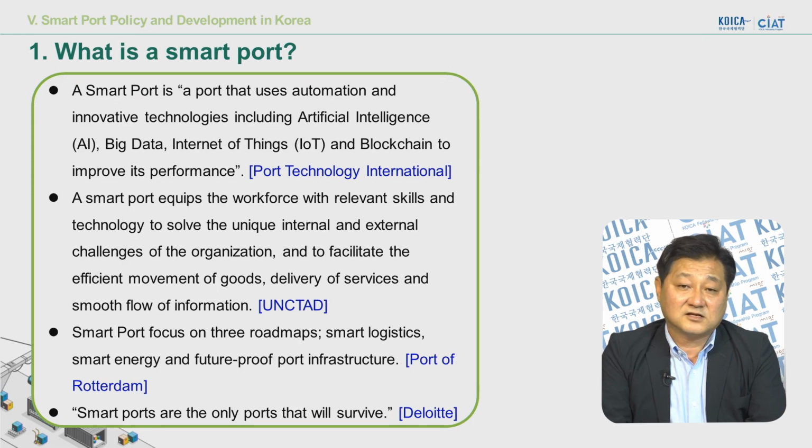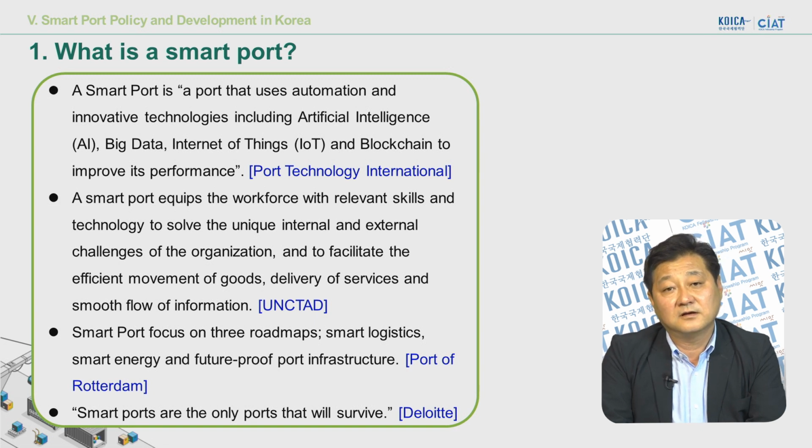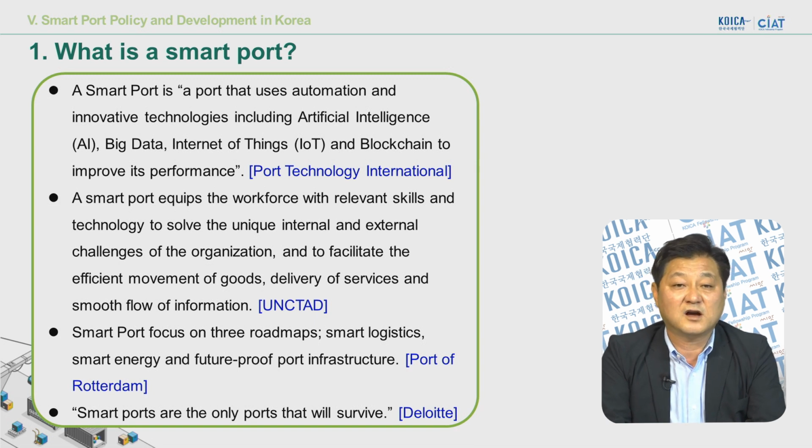Before starting the last part of today's lecture, Korea's smart port policy and development, you watched a short video on the concept of smart ports. The main theme of this KOICA training is smart port. All of you who are taking this lecture are also working in the Port Authority, so I think you have heard a lot about the smart port already.